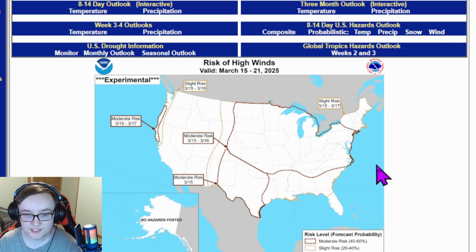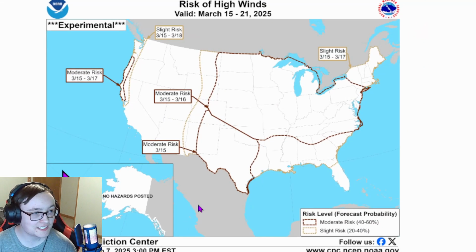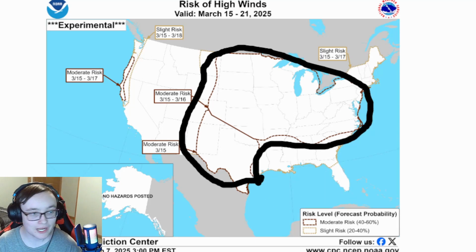Also wanted to show you this. This is your wind outlook. Let's just zoom into this a little bit more because, man, there you go. That's all your wind risk for this upcoming trough from the 15th through the 17th, and you can see all this moderate and slight risk area. It's everywhere. Right? It's literally everywhere.